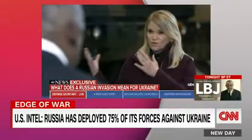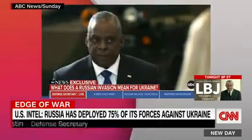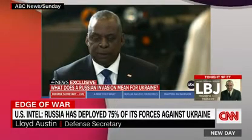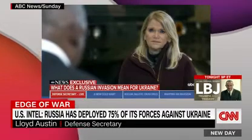Would we see tanks rolling into Kiev? Well, you could see that. I mean, that's highly likely. You could see a significant amount of combat power move very quickly down to take Kiev.